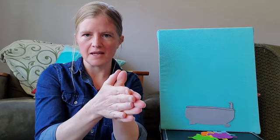All right, and our last song that we're going to sing is our little fish song that we sing at the library often. I don't have my flannel fish with me today, they're at the library, so we're just going to sing it. Let's start with one, make a fish, little red fish.